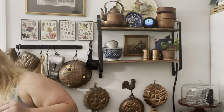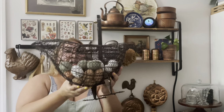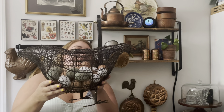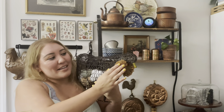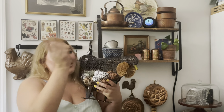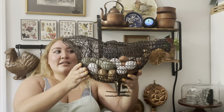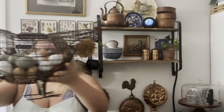I love farm animals in my kitchen. I just think they're so sweet. So I was happy to get that. And speaking of chickens, I'm not sure if I shared this with you guys, but this is also an Auction Ninja find. It's an egg basket, obviously, in the shape of a chicken. And I just think this is so funny. Like, someone took a sponge or something and just made this, and it reminds me of an antique chicken basket, which are pretty pricey if you look for them. Those French chicken baskets are kind of expensive. So I saw this for $5 and I just had to have it.